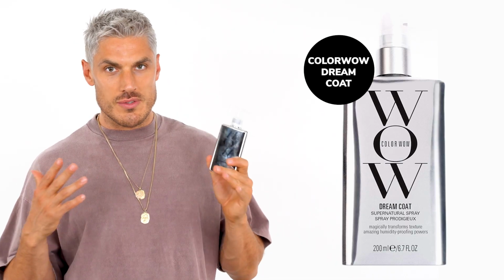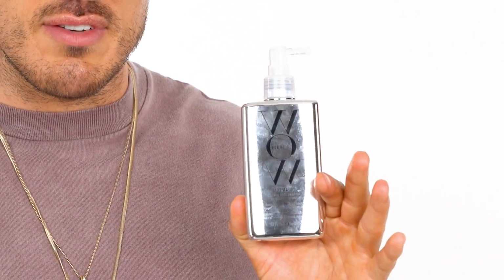All right, next on my list, let's hit some products. I love the Colorwell Dream Coat. This stuff transforms hair. My style of hair is very kind of shiny, rich and expensive, and this really helps me to get that quality finish.